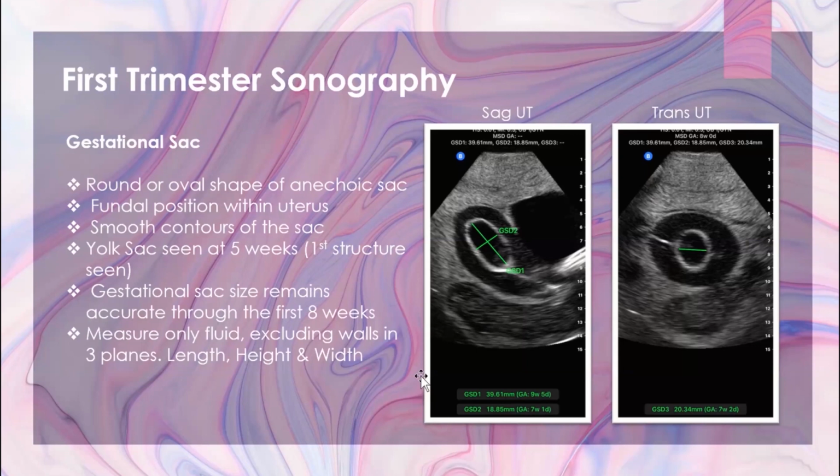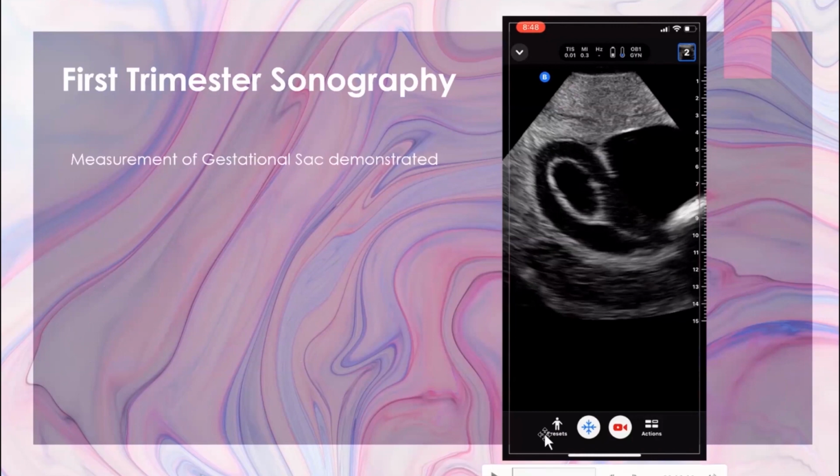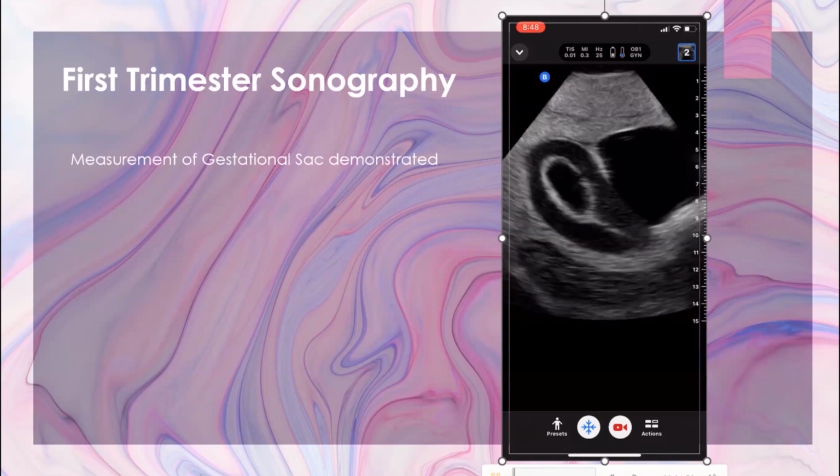You'll take the length and the height of the sac in the sagittal plane. You may have to tweak your probe just a little bit to make sure you get the full length of the sac, and then the width of the transverse view. So I believe I did a video of this on the mannequin just to show you how to plug it into the package and what it looks like when you're doing that.